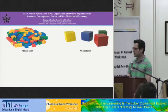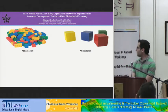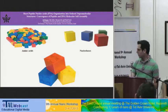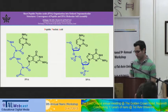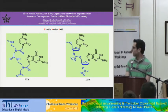In biological systems, we have two main groups of building blocks. We have the amino acids, which compose all the peptides and the proteins, and on the other hand, the nucleobases, which DNA and RNA are made of. And in recent decades, chemists were able to synthesize new hybrid building blocks. One example of such hybrid building blocks is PNA. PNA has many advantages over DNA or RNA. It can bind DNA or RNA with higher specificity and affinity than that of two strands of DNA. And it has very high stability, both thermal and biological. It can't be digested by any enzyme.